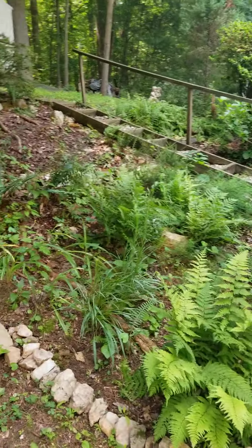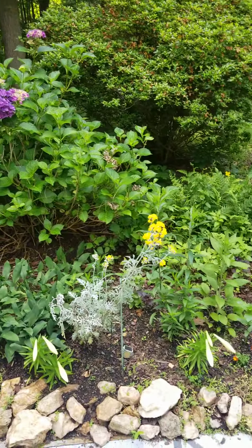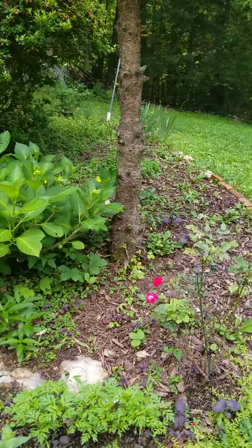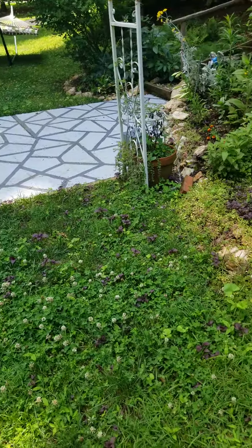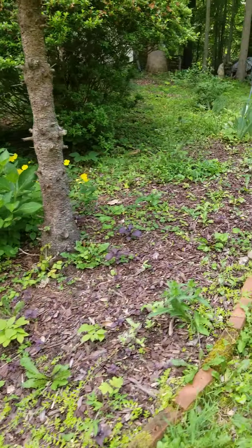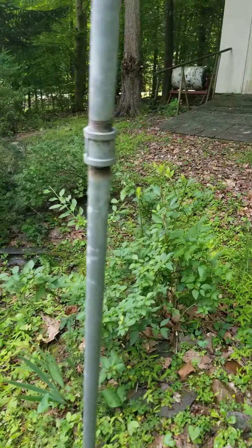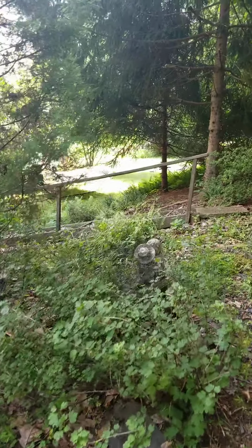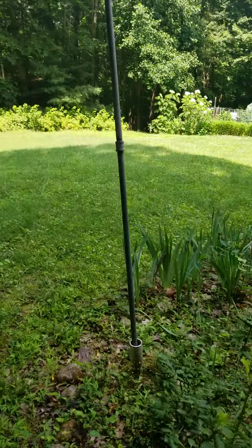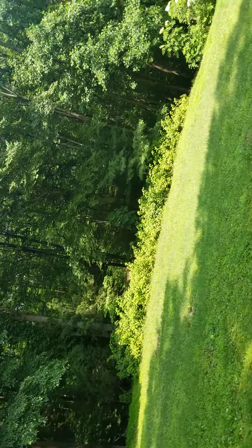Rose of Sharon bush. Lots of clover and that invasive purple basil invading. This right here is our gooseberry bush, and you can see the gooseberries here. And all down here are the raspberries.